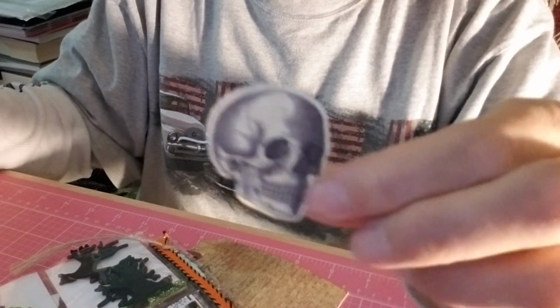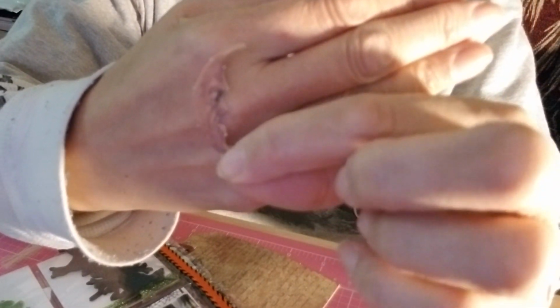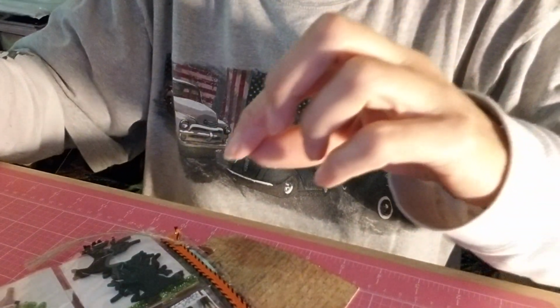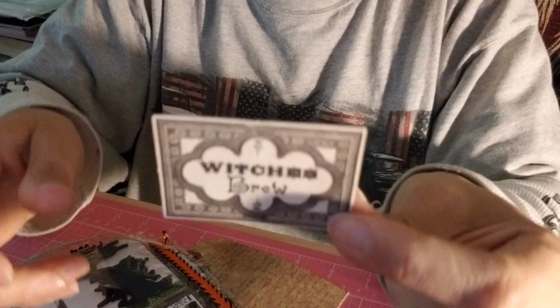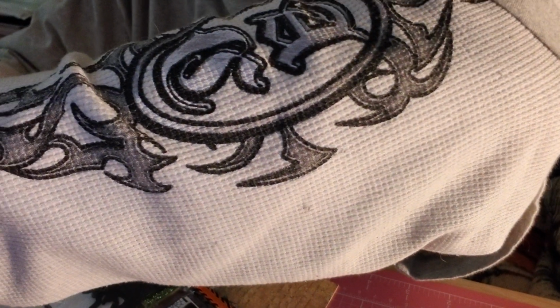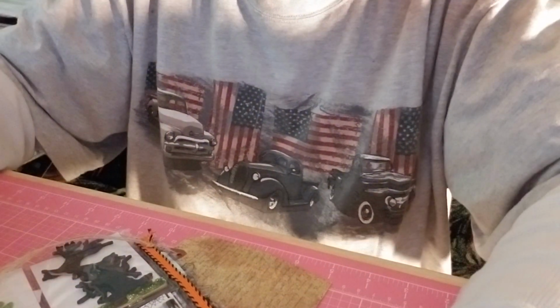You got a skull. You have a moon. Quarter of a moon. You have the crow or the raven, whatever you want to call it, which is blue. Cute. Yeah, this is adorable. Let me put this back. And I think this enamel dot fell off somewhere. I'll put it back.